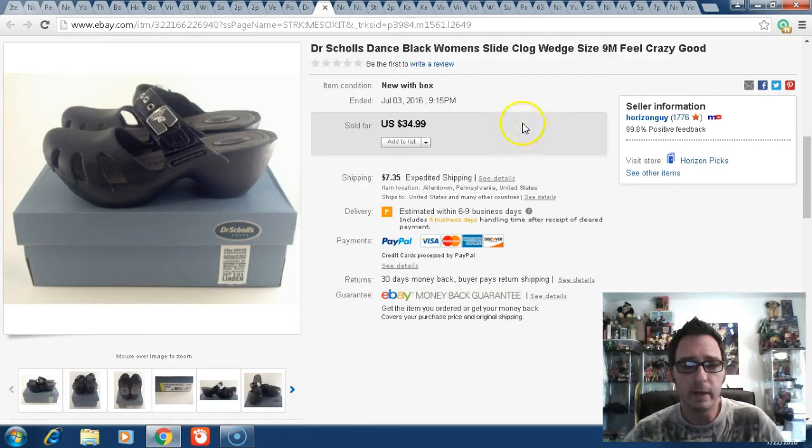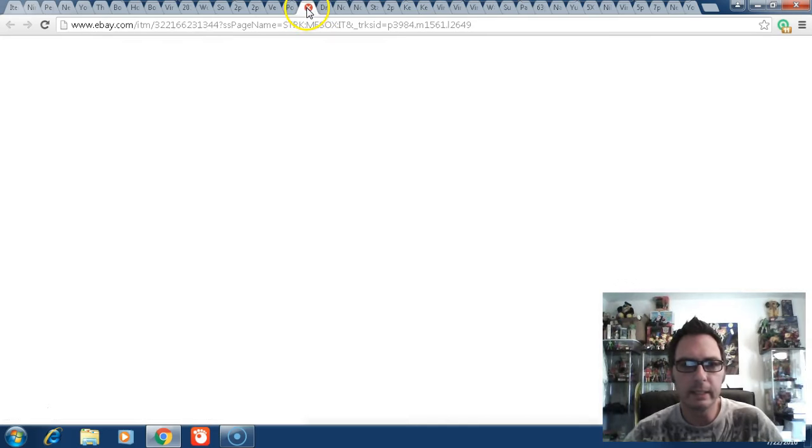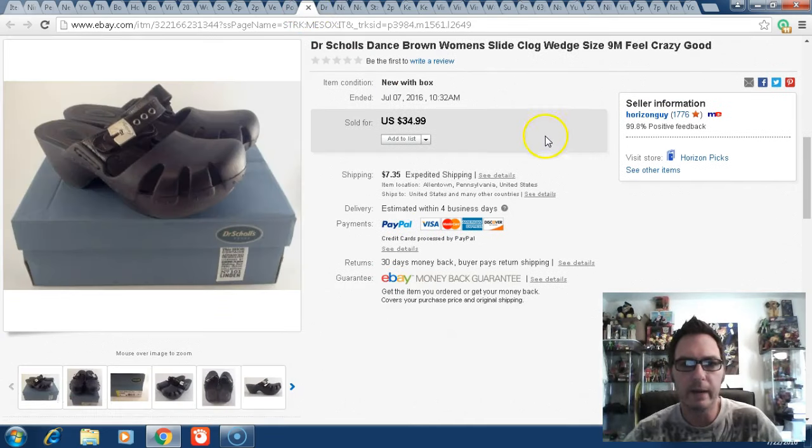Here's one of the two pairs of shoes that I got with the Keurig that I showed earlier. These are Dr. Scholl's Dance. They're women's clog style, new in box. I got $30 for both pairs, so $30 with shipping on top. For this one I got 30, and then here's the brown pair. I got 30 for these as well.